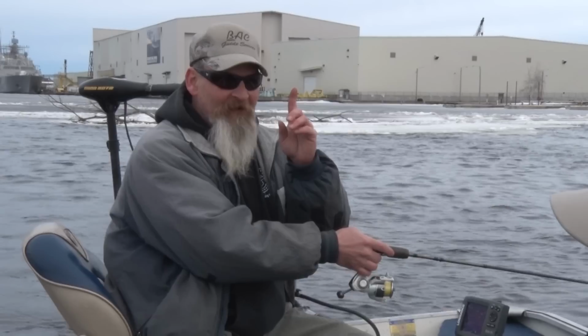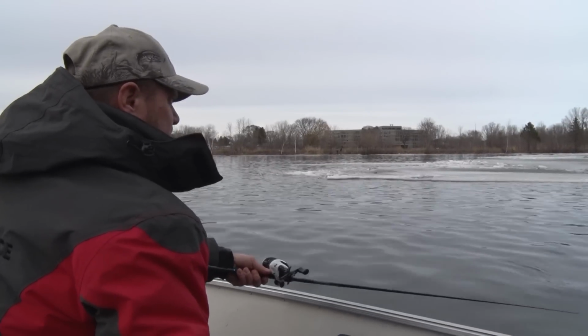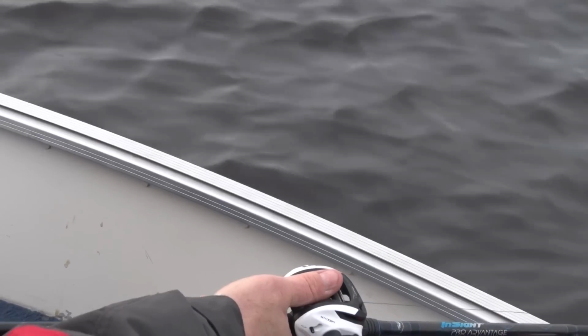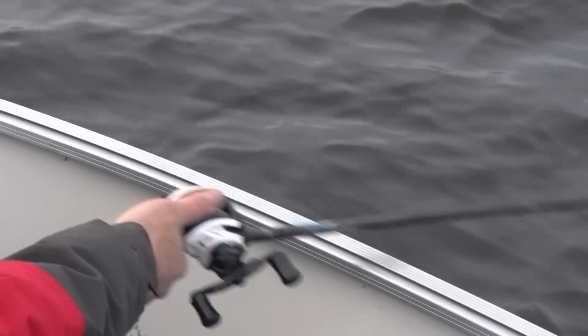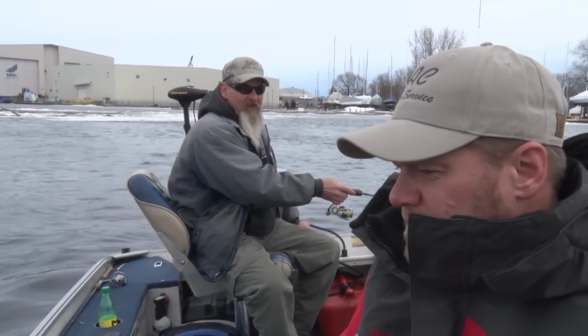What we're doing is about 1 to 1.5 against the current. The current's probably doing 2 or 3 that way. So when you get a strike, hang on to the rod. The browns have just been inhaling it, so you'll know right away if you got a brown. If it's a walleye, they're kind of sluggish yet because the water's really cold. But we've been having a blast. First time out in a bigger boat too. Feels pretty good.